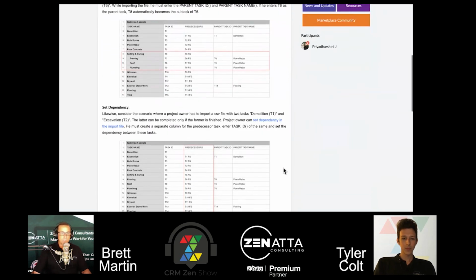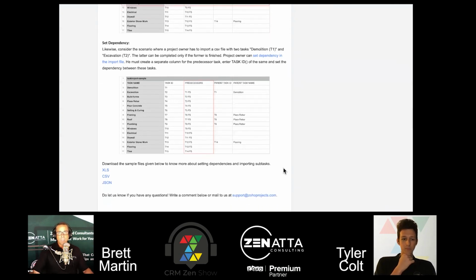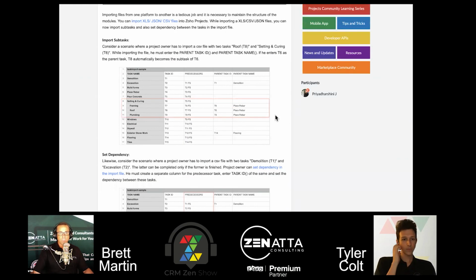Really nice. I mean, oftentimes it is a lot easier to build something out in a spreadsheet. A major project, you can build it out in a spreadsheet. That's great. But from a management perspective, managing it and running that project out of a spreadsheet can be quite a pain. But if you were to build it out and then import it into Projects, you could invite all the team members. Very nice. They even give you some very nice sample files that you can download that show you how to do it, but pretty straightforward.